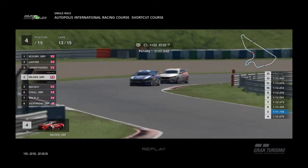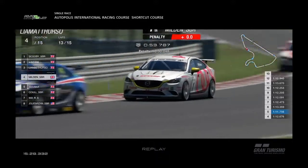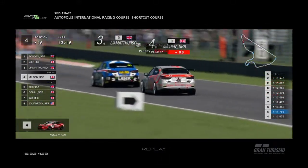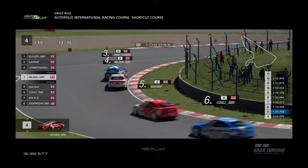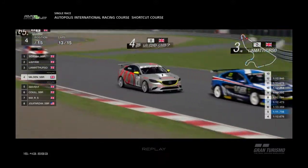Collecting good points for their team. Remember, this is team championships as well, so it's all to be considered. So we'll just have to see what is the outcome of this battle, but McEwen's still holding the slight advantage over Milden now. Milden's closing back in on that, and Piper and Cool still starting to get into a battle between the Chevy and the Vauxhall.